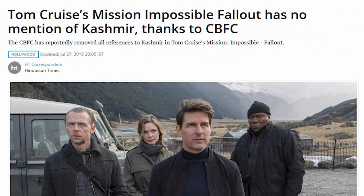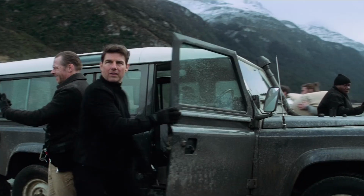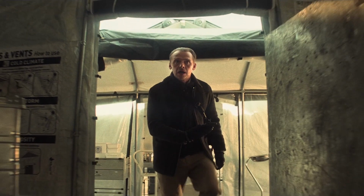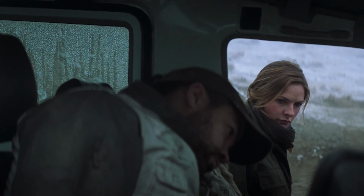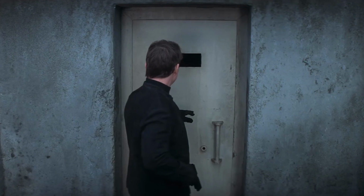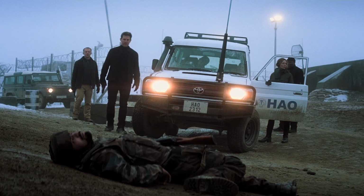In fact, Mission Impossible Fallout has already been censored by India's Film Classification Board. All mentions of Kashmir have been cut from the Indian release of the movie, including dialogue, the title card that comes on screen when the region first appears, and other scenes have also been trimmed. Director Christopher McQuarrie has said that any deleted trailer scenes were simply cut because the movie was too long, which sounds perfectly reasonable given the film's long runtime, though I wonder if in this instance political considerations also played a part.